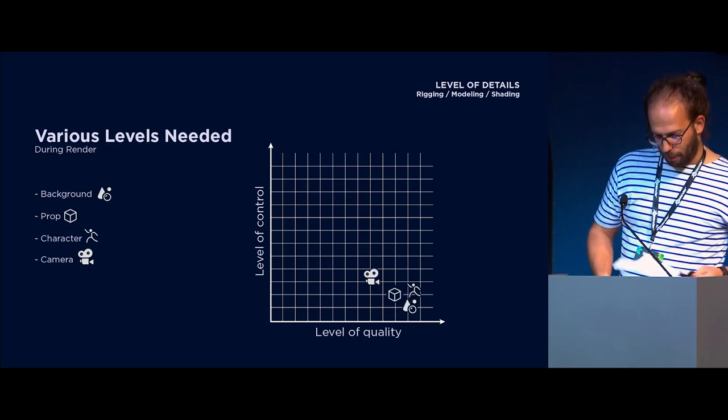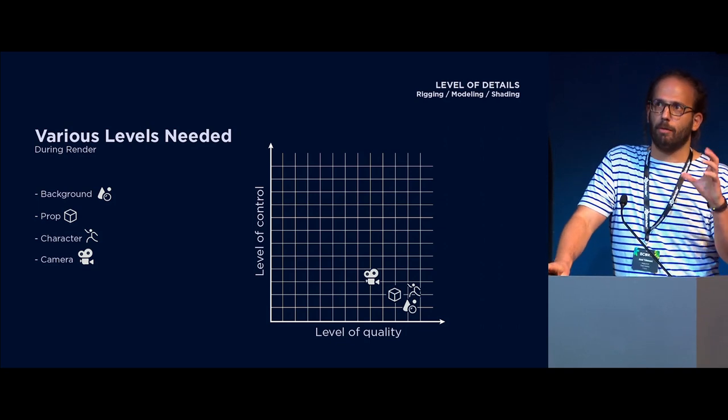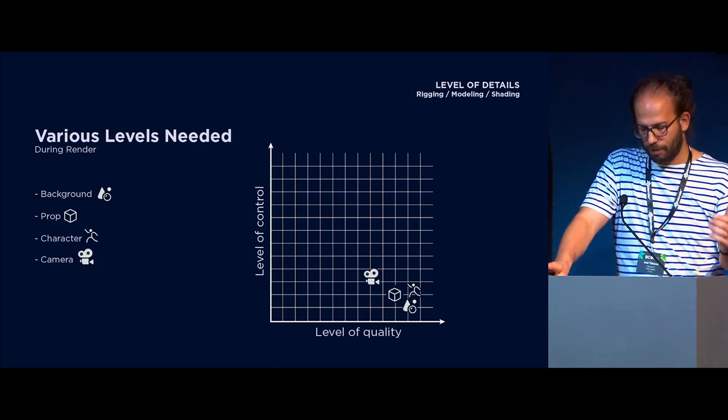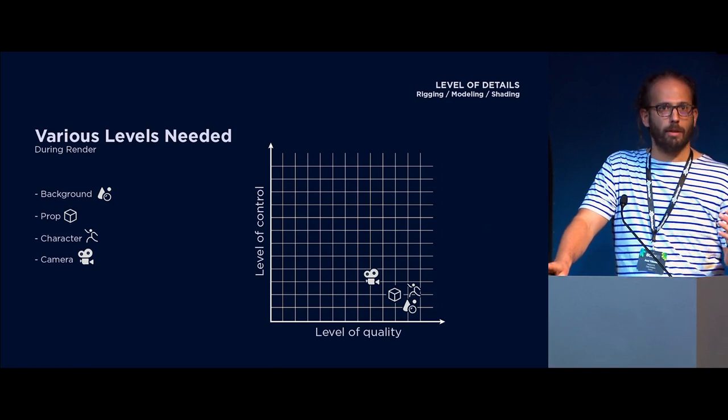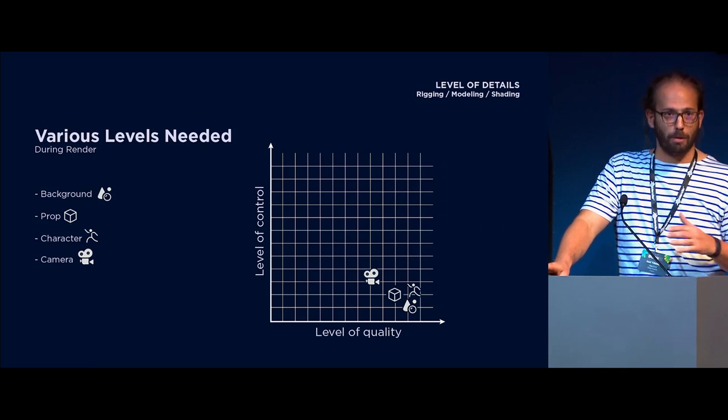When we arrive at the rendering step, the problem is quite different. All we need here is a full definition of the asset, but we don't need any level of control of these elements, because all the elements have been set on the previous steps and approved, so we don't need to touch them anymore.